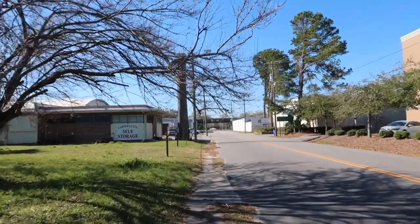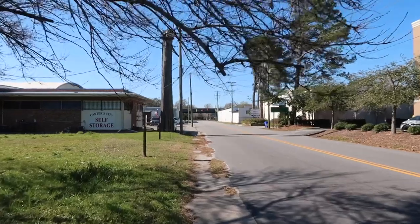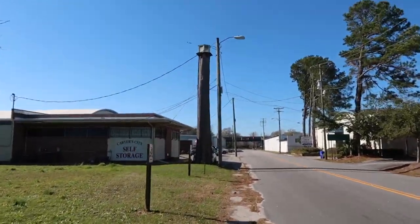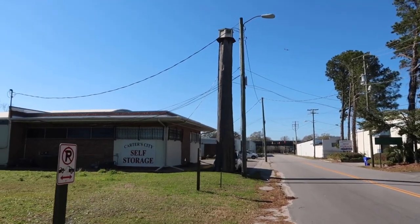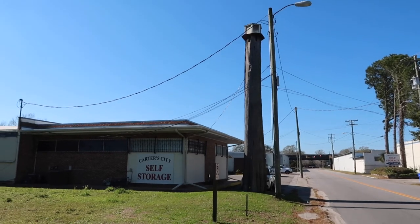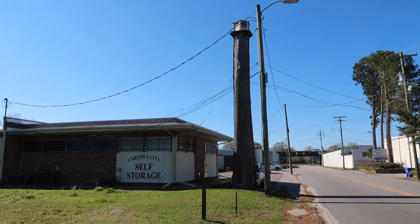Right off this road in an industrial park, a lot of storage centers all around me. And straight ahead is Carter City Self-Storage. This business has been in the family for over 90 years. And what I want to show is this old cypress tree. I want a tree kick.